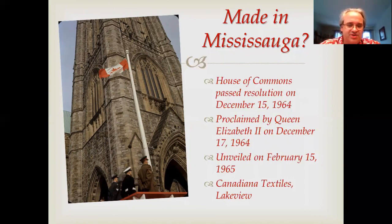It ended up in the personal possessions of the Speaker of the House of Commons, and many years later, that flag resurfaced. And when they were undertaking some conservation work, the maker's label was identified on the flag, made at Canadian Textiles in Lakeview in Mississauga. The very first Canada flag flown and unveiled to the public in 1965 was made in Mississauga. So quite a neat story, if you will. And we'll have more on that with our Way Back Wednesday article series on the story of Canada's first flag.